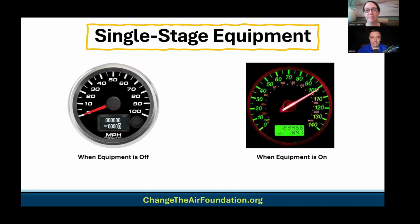But if you have temperatures outside where you don't need a lot of heat or a lot of air conditioning, you start having weird temperature swings throughout the house. It's less comfortable, it's less efficient, and it's not as pleasant an experience as you might want, right? If you're going to spend thousands and thousands of dollars on replacing it, you want it to be more comfortable than what you have currently, right?